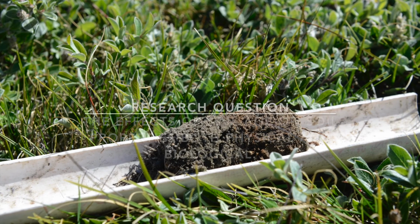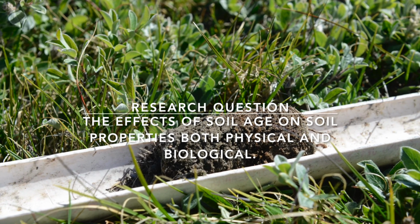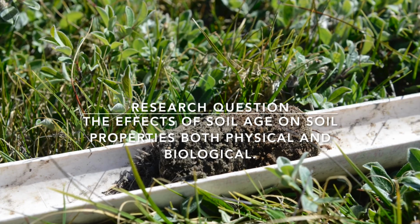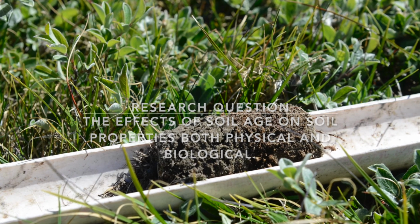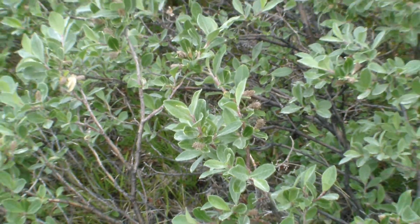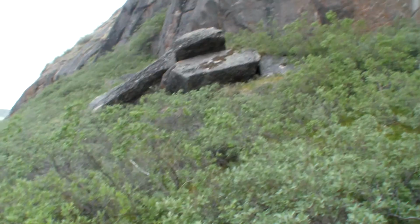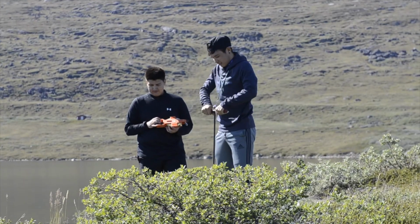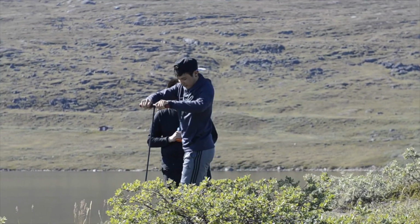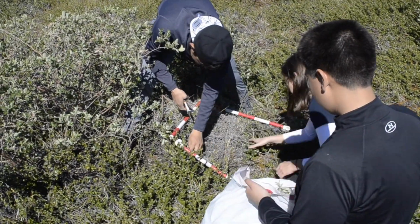What we were interested in exploring was the effects of the age of the soil on soil properties, both physical and biological. To help examine these properties, we examined a plant, the Salix glauca, or the northern willow. This shrub is a crucial and dominant piece of vegetation in the ecosystem, as it is found in most places in Kangerlussuaq.